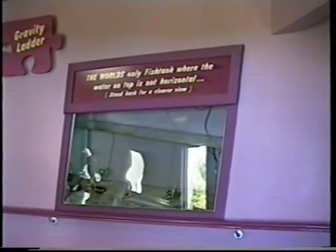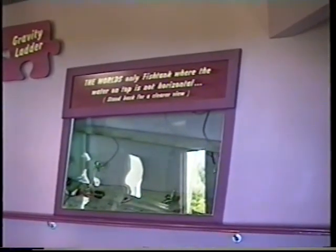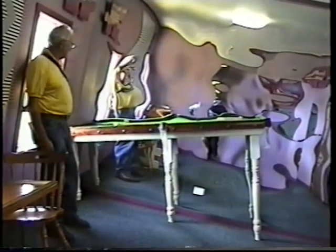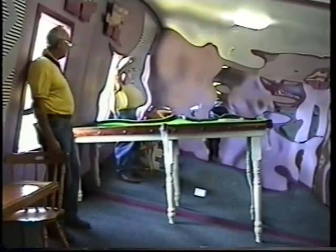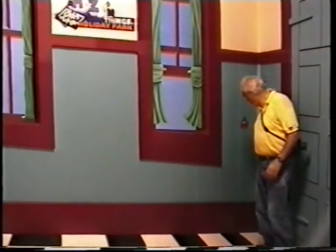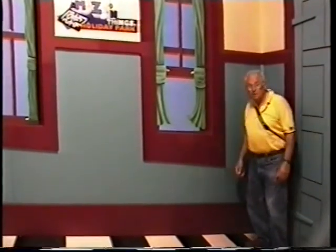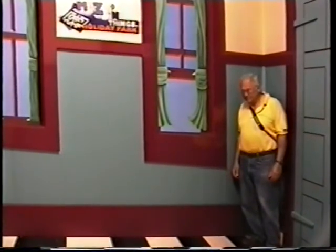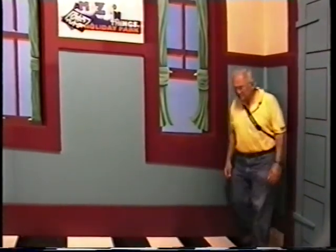Fish tank where the water on top is not horizontal. This is the shrinking room. Walk up the other end. Ooh, didn't he grow?